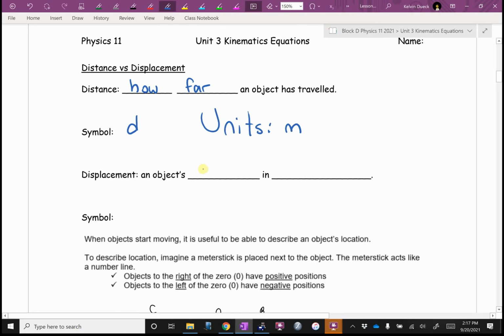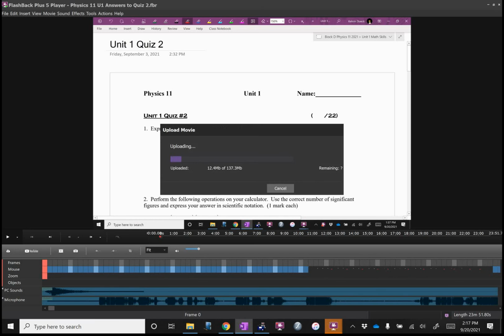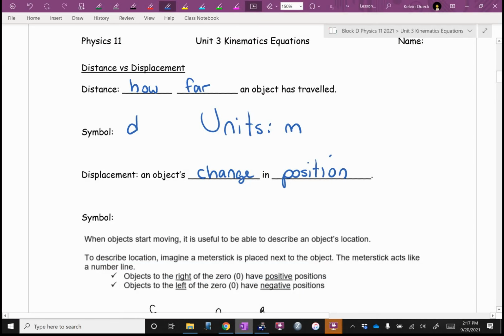Displacement is an object's change in position. Symbol, don't write this down. It should be what the Brits would use, or it should be, don't write this down, x if you're moving left or right, y if you're moving up or down. Write this down. I'm going to use D for displacement with a vector symbol over it because that's easier to remember.